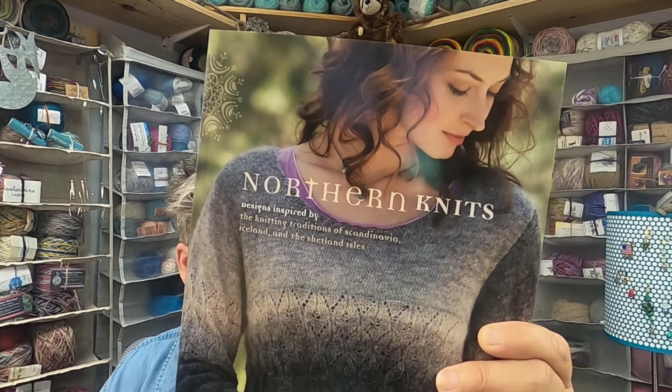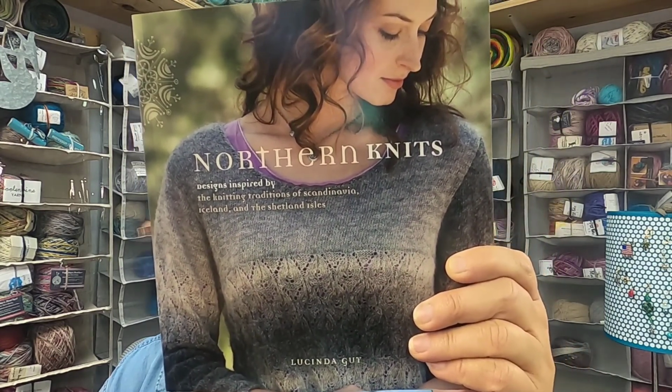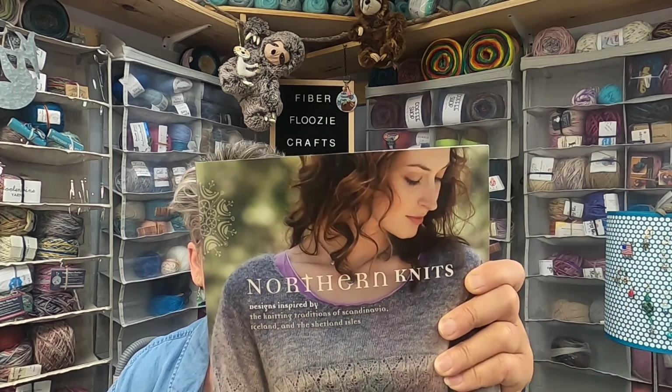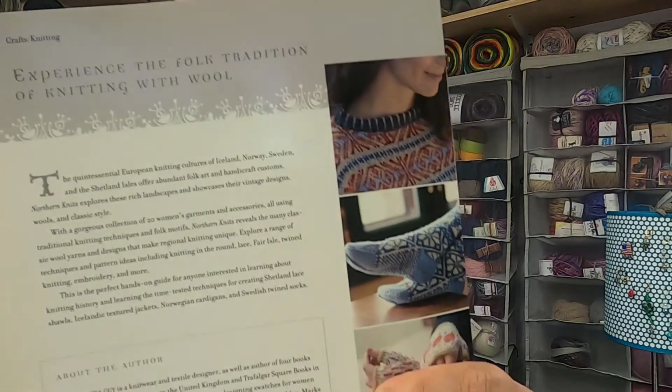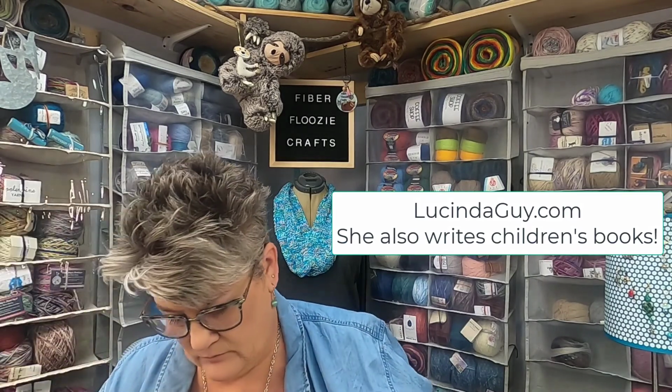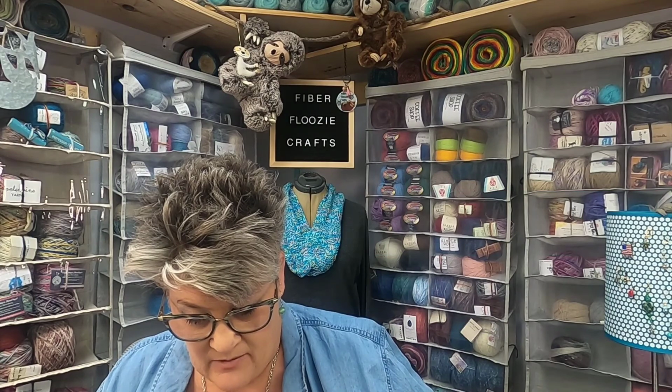I have seen this book but was never able to pick it up. This is an Interweave book, and it was originally $24.95. Again, she pays maybe $3 apiece for these books. The Knitting Traditions of Scandinavia, Iceland, and the Shetland Isles. And this is by Lucinda Guy. And I believe that Northern Knits is her design name. Here's a few more on the back. Japanese Inspired Knits by Marianne Isager. It's the Marianne Isager collection.